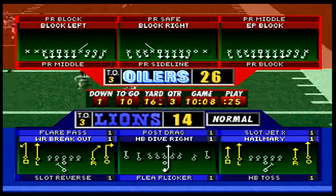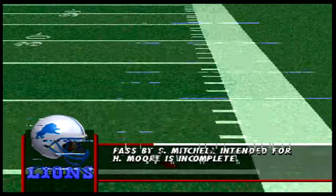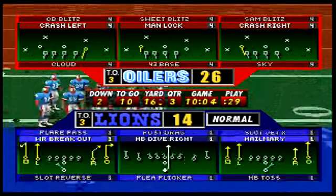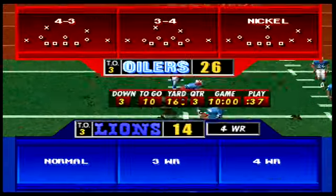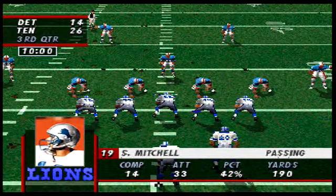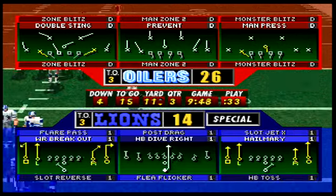So it's 1st and 10 from the 16. Incomplete. That makes it 2nd and 10 on their own 16. That was great coverage. He didn't even have a chance. Lewis with the tackle. So it's now 4th and long on their own 11.